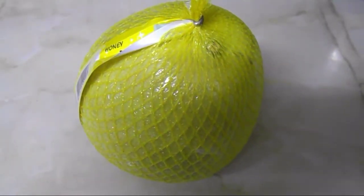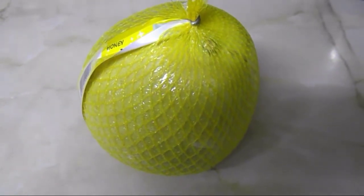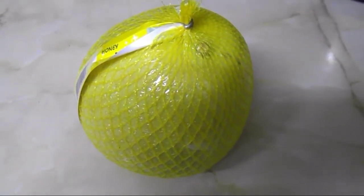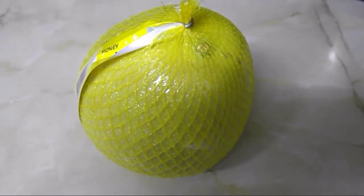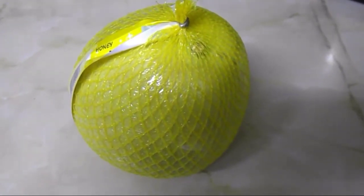It's 8 o'clock and we're sitting with my husband and watching a movie. So I'm gonna peel this pomelo and then gonna have a half, and he's gonna have a half. And that's a speed food.